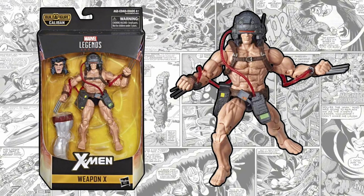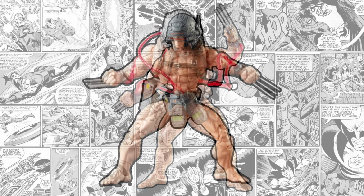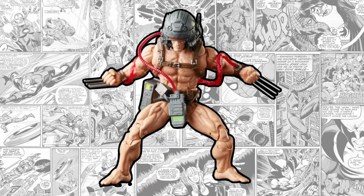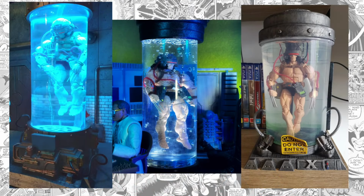The mold this figure is on was made for clothed Wolverines, but I think it managed to be perfect with this Weapon X look. They added some great sculpted detail with the helmet and the apparatus on his belt. The red translucent tubes connecting to his wrists and head look gnarly. I think the neutral expression on the helmeted head is perfect for when you want him posed in a test tube to be poked and prodded at.